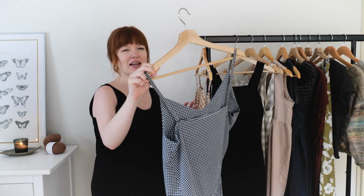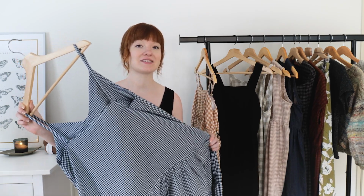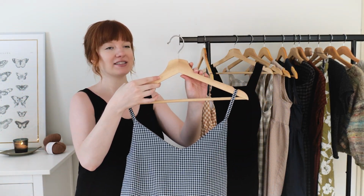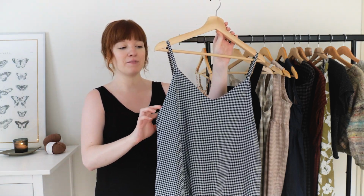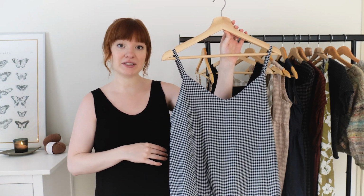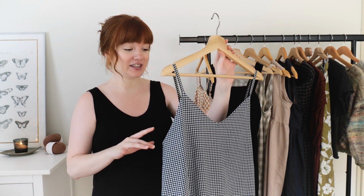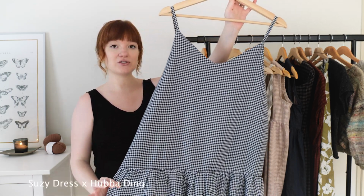So then I wanted something a little bit less complicated. And so I was scrolling through Etsy and I found something from a seller, Hubba Ding, and she makes a lot of really cute patterns. I would definitely go check her out if you're interested. This one, I believe, is the Susie Dress.